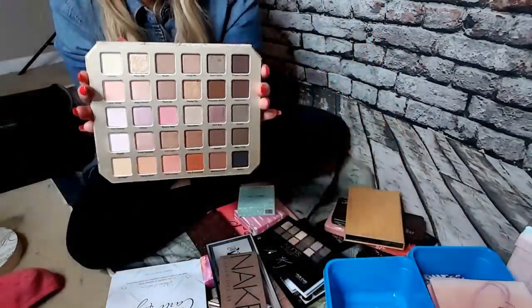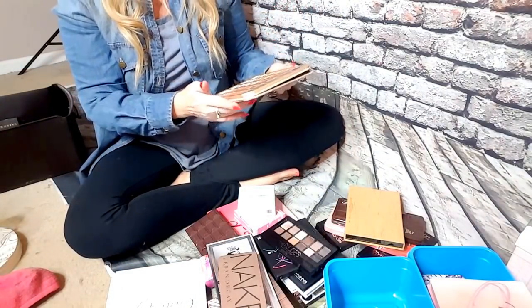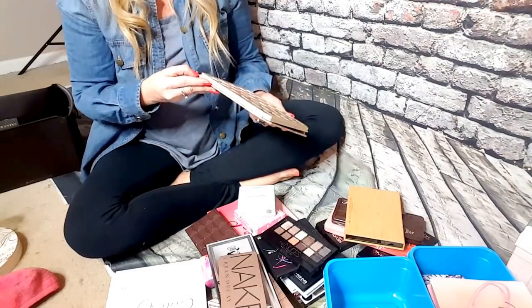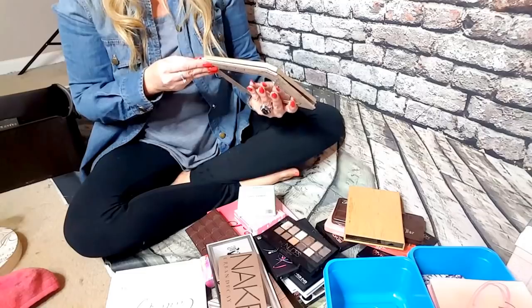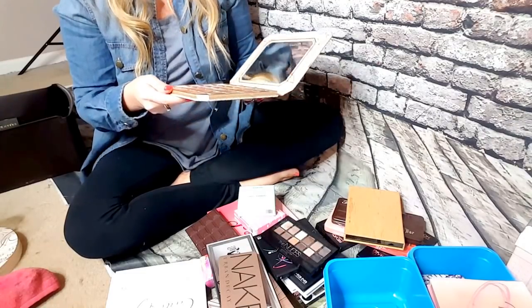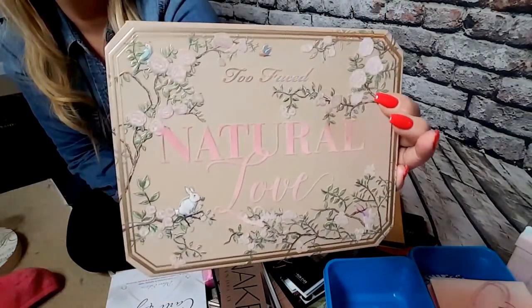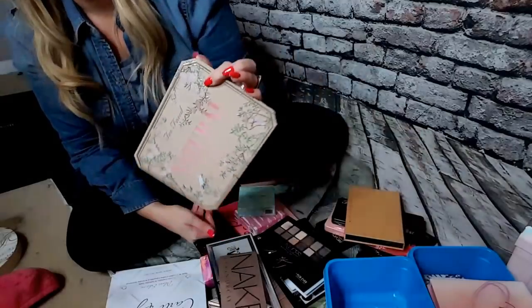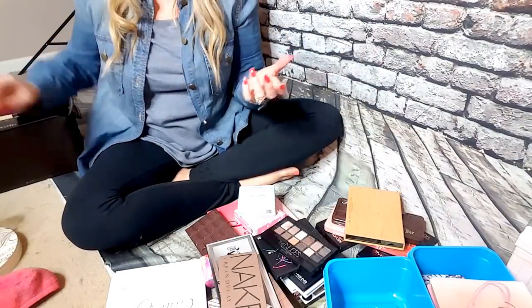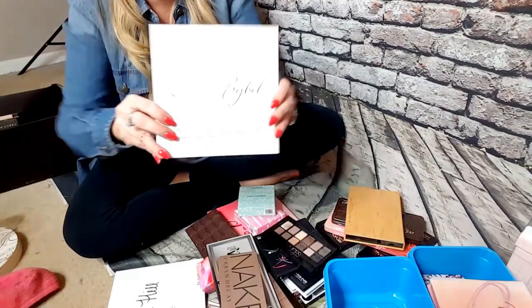I'm pretty sure it was limited edition. I don't think you can get this anymore. I really love limited edition palettes. So yeah, this is definitely a keeper for me. I love this palette very much. It has some gorgeous, gorgeous colors. If you can get your hands on it, I would highly recommend it. I think it's beautiful. Has a lot of soft shimmers and stuff in it. So I'm keeping that.